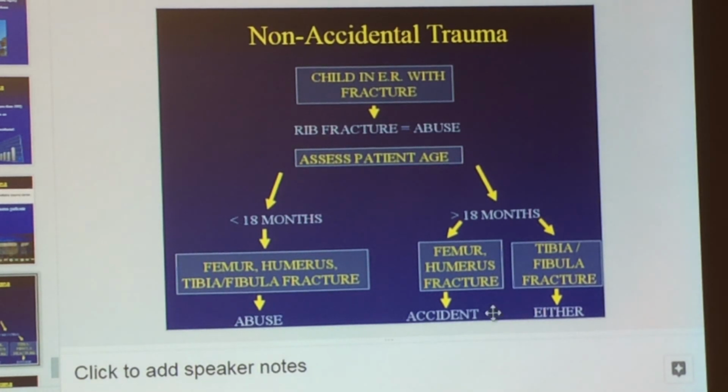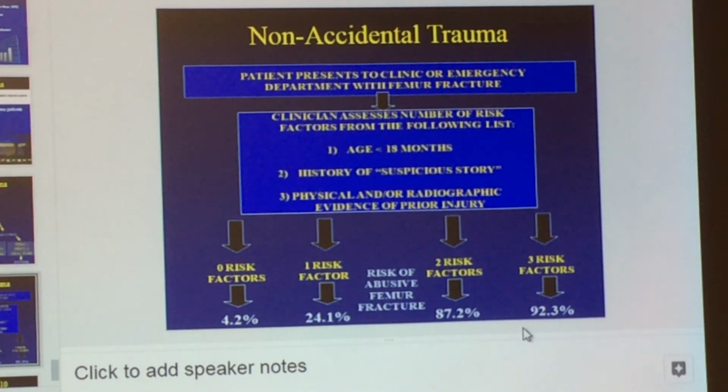As they grow up, it could be possible that it's accidental, because the kid at 18 months is a little clumsy and not walking as well as a kid that's older and more developed. So it is possible. Tib-fib fractures happen all the time. However, if it doesn't seem right to you, it probably isn't right. But at least you can rule it out. Okay. And then again, we can just look over these kinds of things.